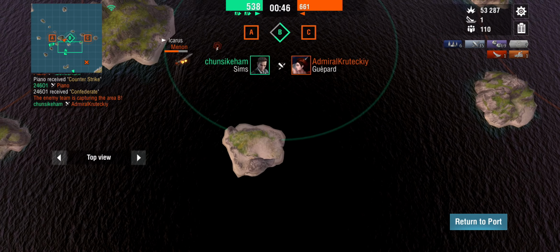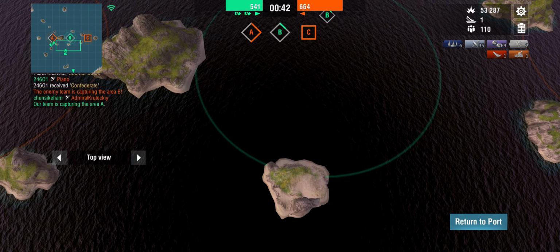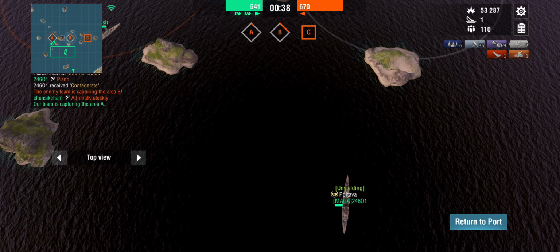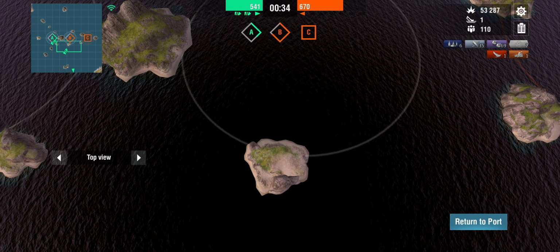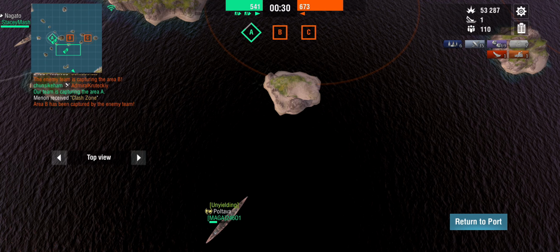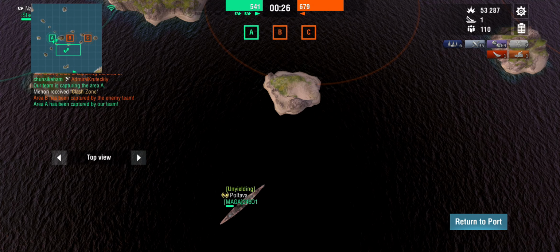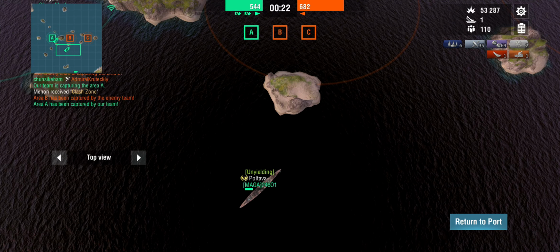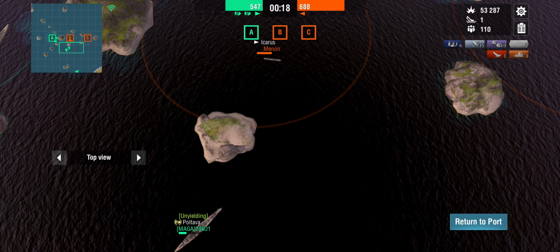Although the Poltava has managed to survive, and the Gepard is down, so now they just need to kill the Icarus. The problem is, the only ship that can spot the Icarus and is fast enough to catch him is the Sims. And the Sims is now at the bottom of the map. And the enemy team has 2 out of 3 capture circles, and if the Icarus isn't stupid and is just running away and is not trying to win any harder than he actually needs to, then they've got this in the bag.